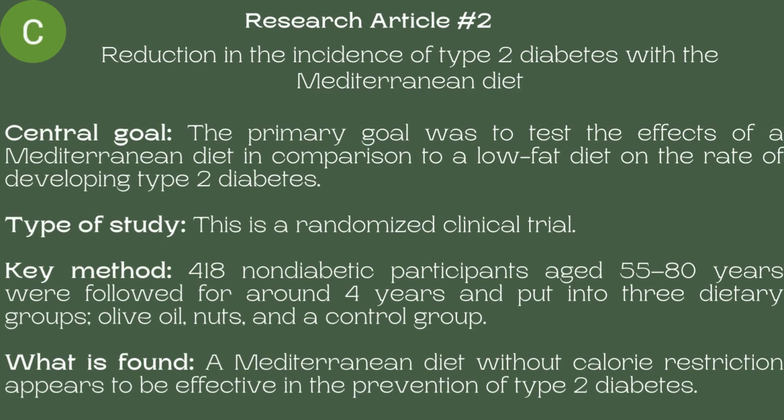Another study was done to compare a low-fat diet and a Mediterranean diet to see which one was more effective in preventing type 2 diabetes. It is titled Reduction in the Incidence of Type 2 Diabetes with a Mediterranean Diet. This study was done by Salas-Salvadó et al. in 2010. The primary goal of this study is to test the effects of a Mediterranean diet in comparison to a low-fat diet on the rate of developing type 2 diabetes. This is a randomized clinical trial.